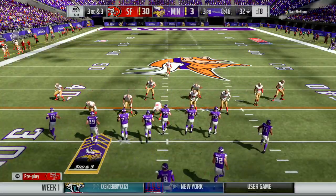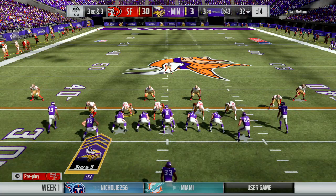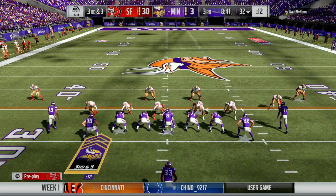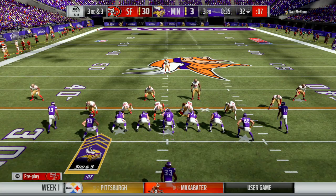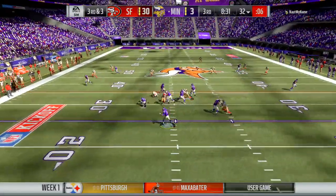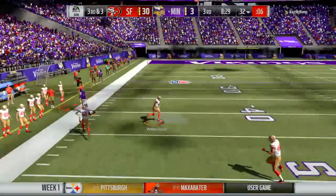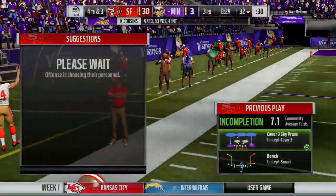The Vikings on third down. They've hit 2 for 4 thus far. This time it's 3rd and 3. To Hunt. Here we go. Now Cousins. And he overshot him there. It's out of bounds, incomplete.